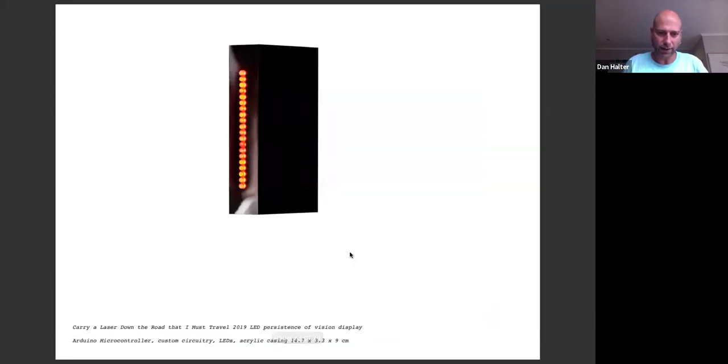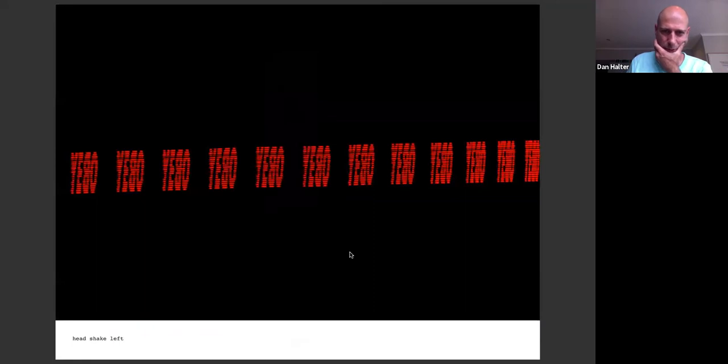Then, yeah, this was a light that works with what's called persistence of vision. It sort of prints onto your retina, if you like. So when you shake your head, it says Yebo the one way and obey the other way.